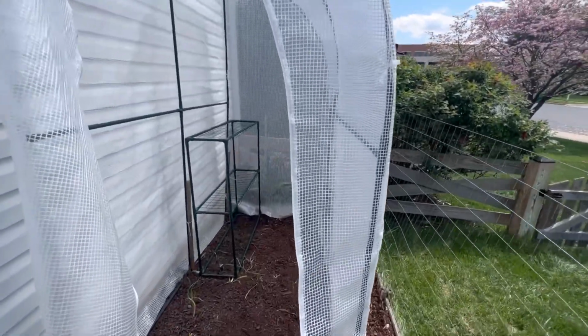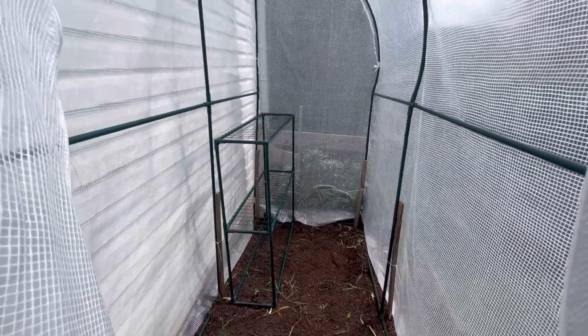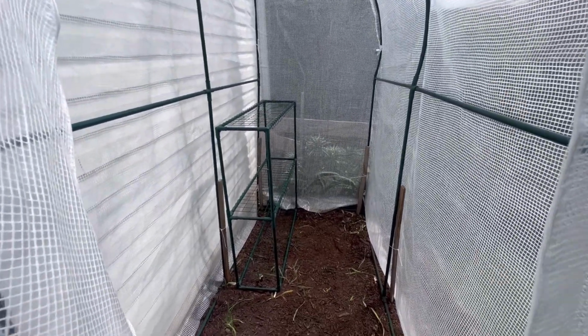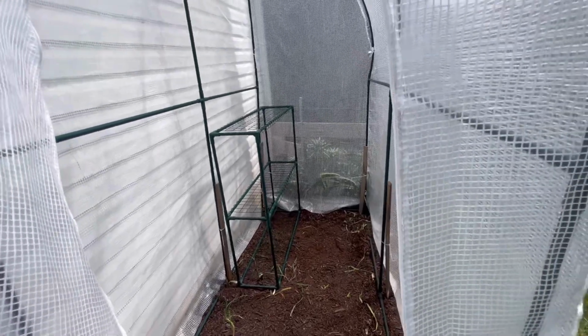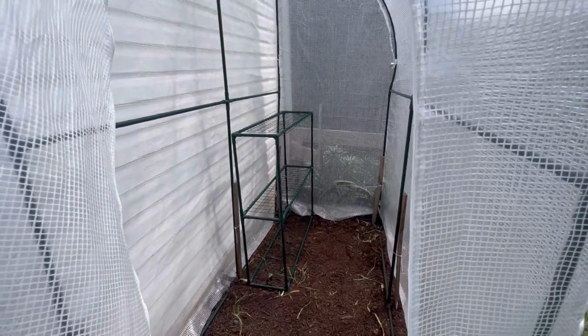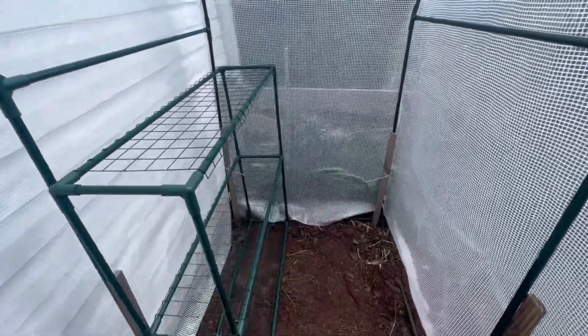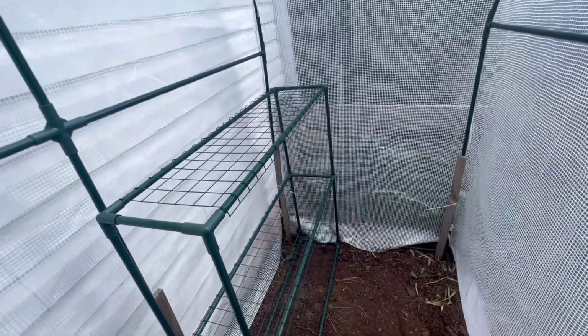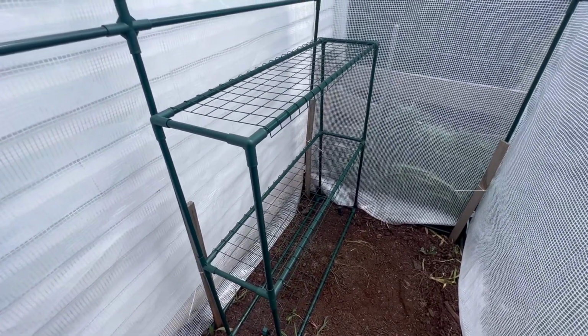I love the fact that it came with this shelf, so I'm able to store my seedlings in. If you watched one of my previous videos, I was talking about how I went to a wedding, and I ain't feel like putting the seedlings away, and I didn't. And I was scared, y'all, because it was like 38 degrees.